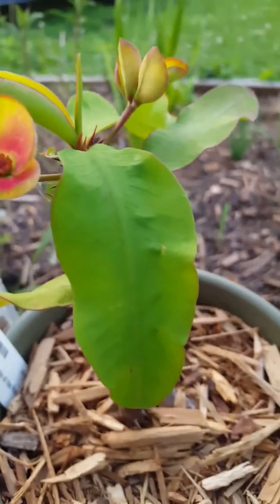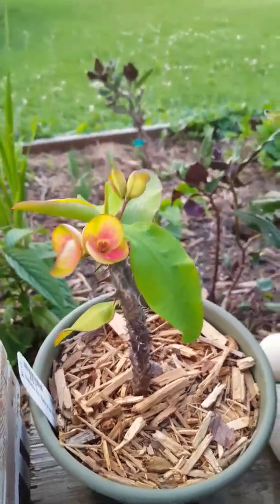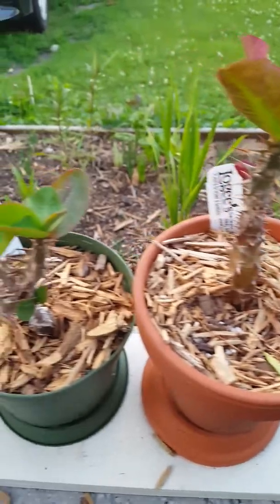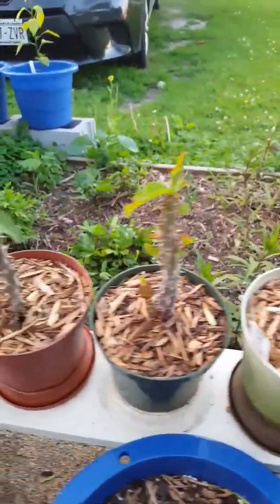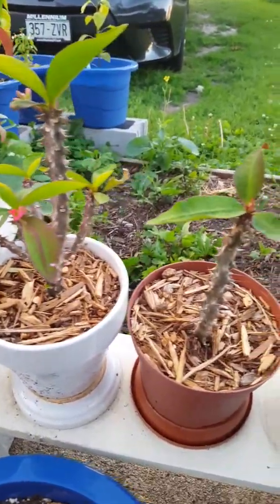This one is called Flame of the Forest. Yep. It's growing all new leaf. I'm getting flowers. It's getting sun all day, if it doesn't rain, of course. Yeah, so they're doing really, really good. I'm hoping that they will grow some more leaves and be full with leaves by the end of summer here.